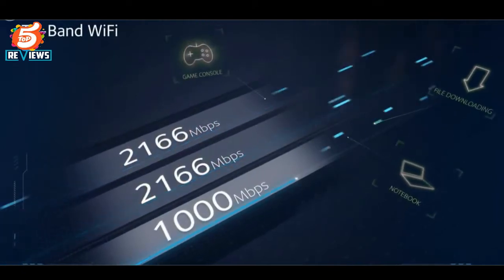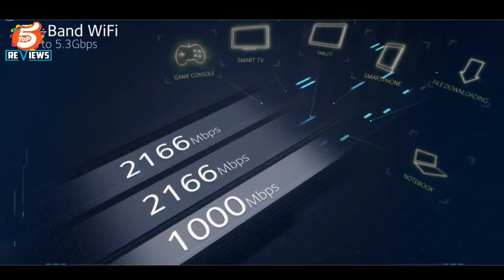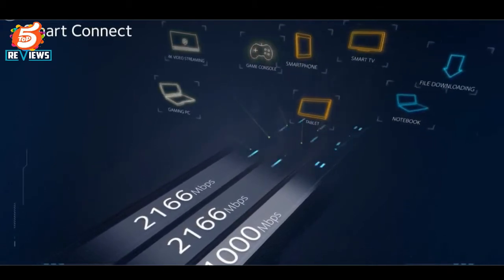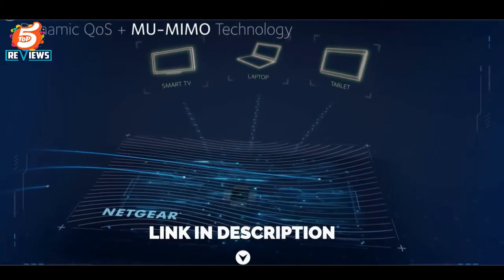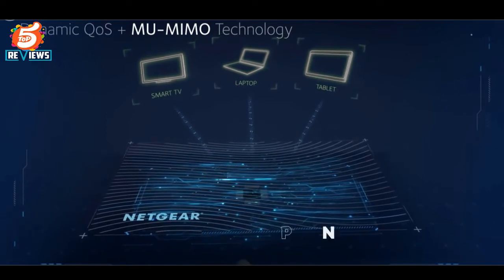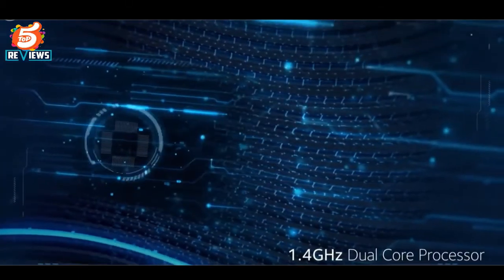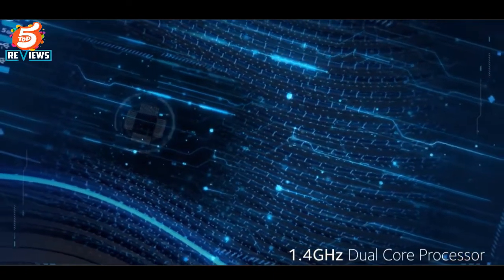3 Wi-Fi bands, each with quad streams, provide up to 5.3 gigabits per second wireless speed, while Smart Connect automatically assigns devices to their ideal Wi-Fi band, so they all perform at their maximum. Dynamic QoS capabilities, together with MU-MIMO technology, means you can enjoy smooth streaming to multiple devices at the same time, even while gaming or watching 4K video. All this is powered by an extremely powerful, dedicated 1.4 GHz dual-core processor.